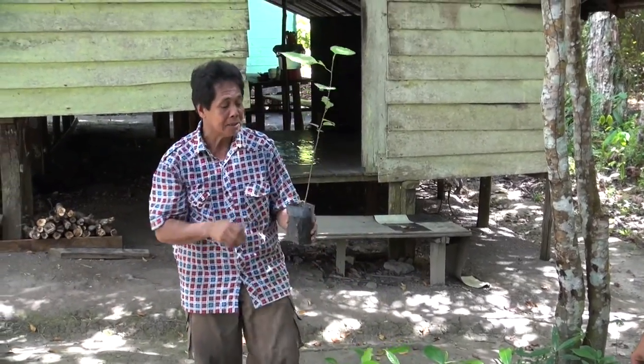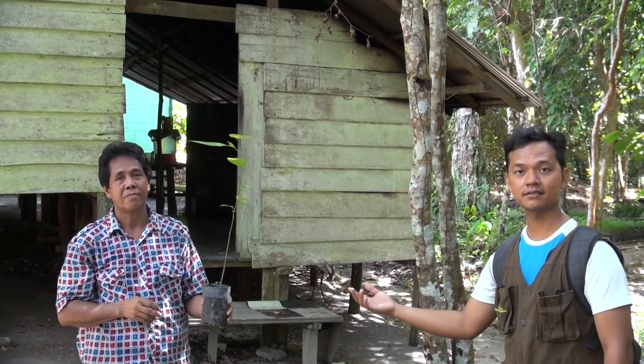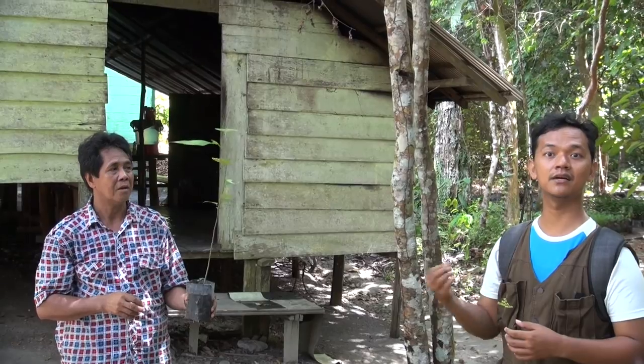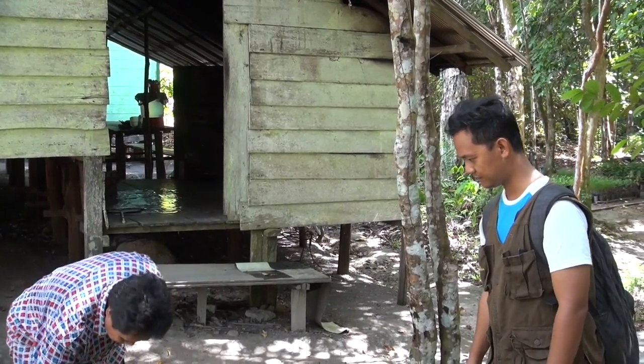So it's called in local lanan. It's also one of the finest trees for the furniture. And it has a fruit that the birds like.